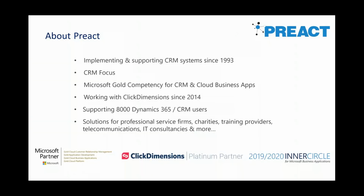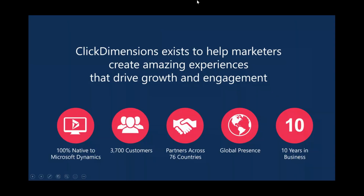A quick introduction to Preact. We are a Microsoft Gold partner, helping small and mid-sized businesses implement and support Dynamics across CRM apps and solutions built on the Microsoft Power Platform. Trading since 1993, today we support more than 8,000 Dynamics users across a variety of industry sectors. We're one of a select few partners to be named in Microsoft's Inner Circle for its business applications, which puts Preact into the top 1% of providers. If you are already using Dynamics 365 and looking to do more with the product, please do get in touch and we'll be delighted to discuss your plans and offer advice.